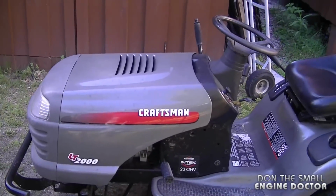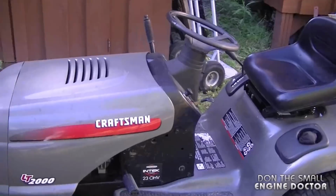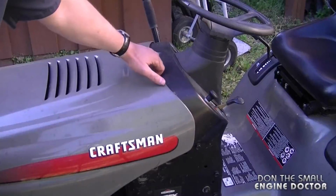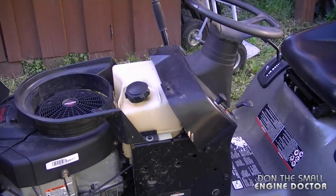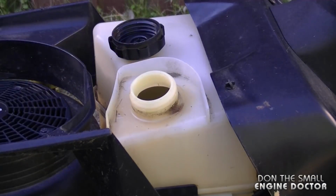Some of you guys may be wondering, can I use this product in my lawn tractor even if it's not fuel injected? Well, the answer to that is yes. Today I'm going to pour a bit in my own personal lawn tractor, and this will be good because I don't have too much fuel in there.